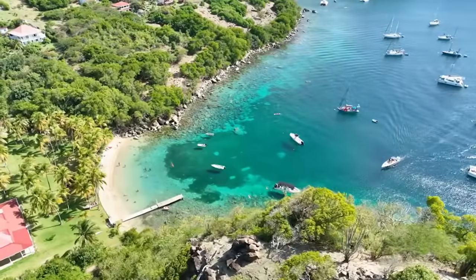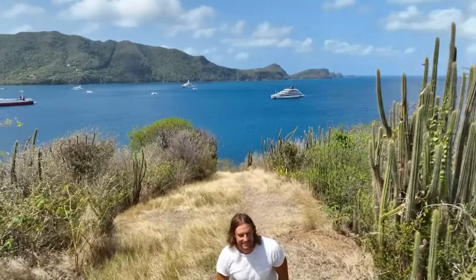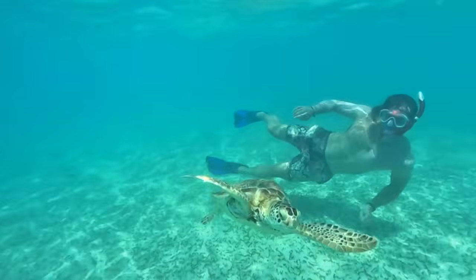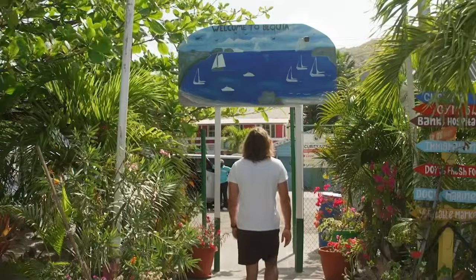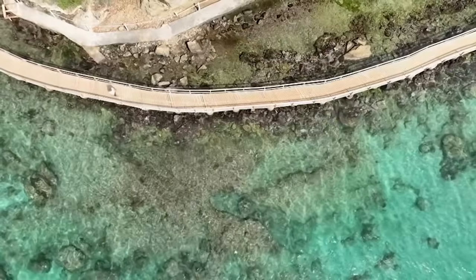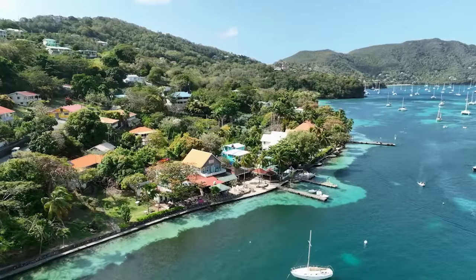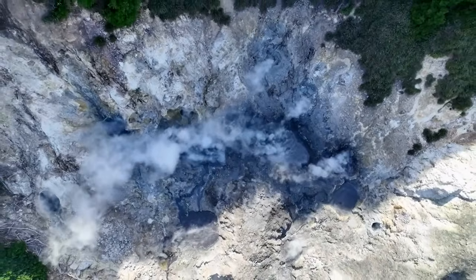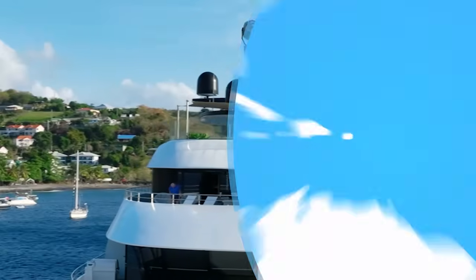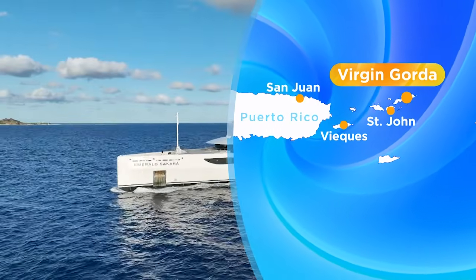The Caribbean is not so much a single destination, but more than 7,000 islands. So to experience as much of it as possible, exploring it by sea is the best option. We've already spent 10 days aboard the luxurious Emerald Sakara, soaking in the best of the Caribbean. This week, we'll be cruising through the British and US Virgin Islands, heading to our final destination of Puerto Rico.